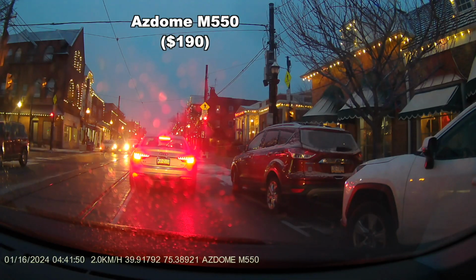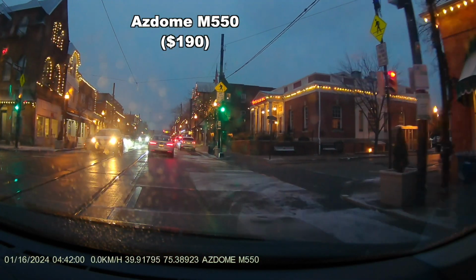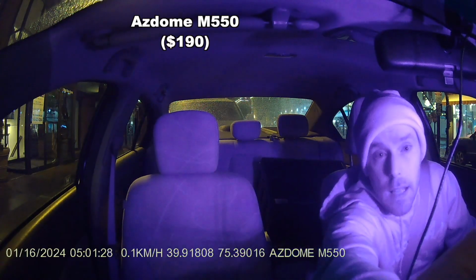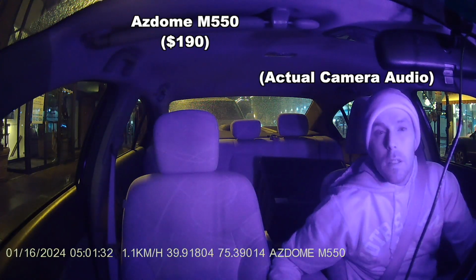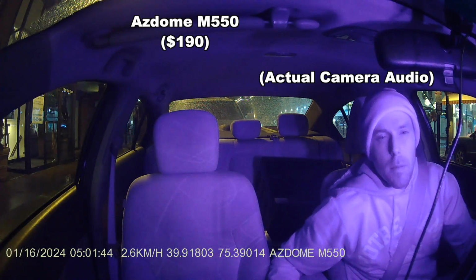What you want to do is find a camera that fits your price range and what you're looking for, and then the last thing you do before you buy it is just double check it on one of these YouTube channels to make sure it doesn't look or sound like this. It has that old school infrared where it comes up kind of purple.